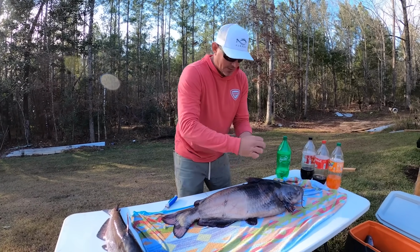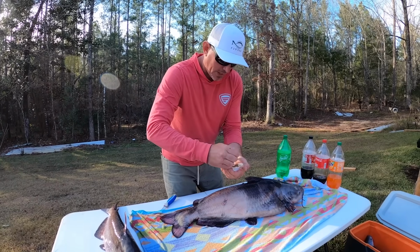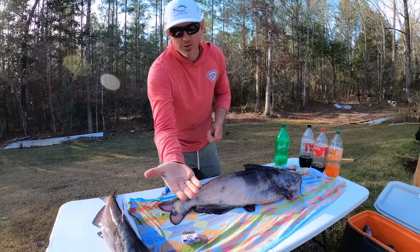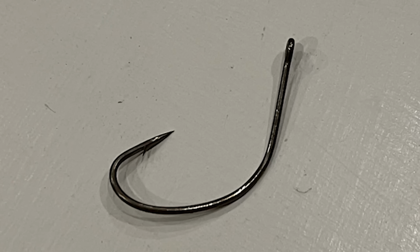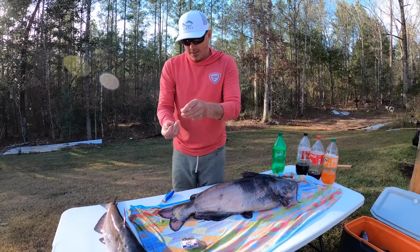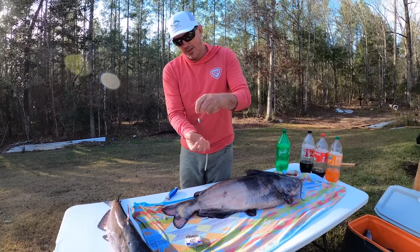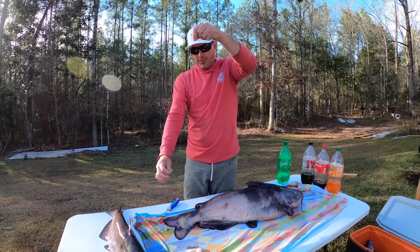You see these hooks right here? These are what we call shiner hooks. It's what we bass fish with at home. It's like a circle and a J hook had a baby and they had that hook. Then I got a weight right here. I tied it on the bottom just like this. Just any fishing knot, doesn't matter, just quick, bam. About a foot above the hook.